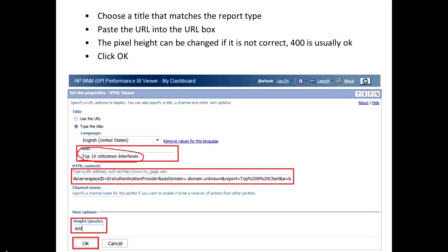Again, I just want to point out this domain unknown. If you get some weird error when you try to run this, this is just a screenshot I took while I was preparing this whole thing, so I hadn't actually run into the error yet. I just want to reiterate: check the URL to make sure the correct domains and server names are in there. The pixel height is how big that frame is going to be. Generally 400 is okay; it's usually been between 400 and 450. Then go ahead and click OK.